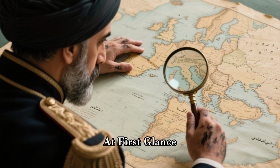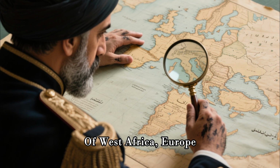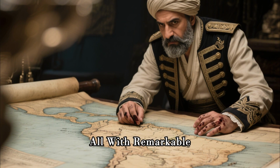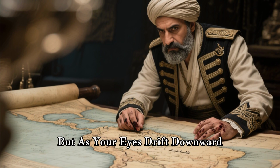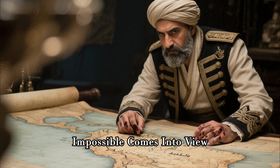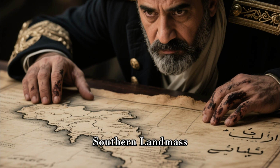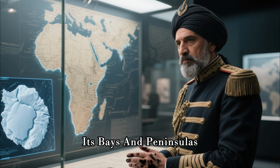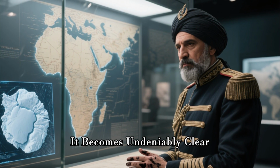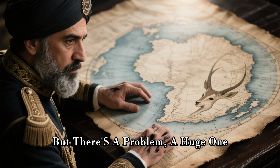At first glance, the map seems to beautifully depict the coastlines of West Africa, Europe, and South America, all with remarkable precision for its time. But as your eyes drift downward, something utterly impossible comes into view. The map clearly shows the northern coastline of a massive southern landmass. When you trace its shape, its bays and peninsulas, it becomes undeniably clear. This is Antarctica, but there's a problem, a huge one.